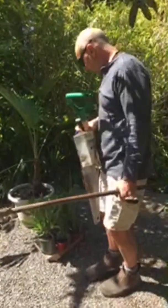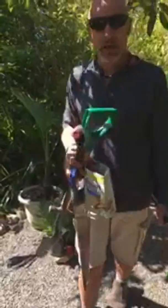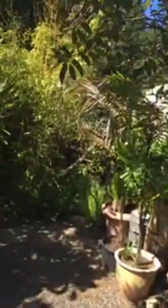We picked up another abutilon, a flowering maple. I didn't shut that gate. I couldn't, my hands are full. You better shut the front gate. You shut the gate. Yeah.